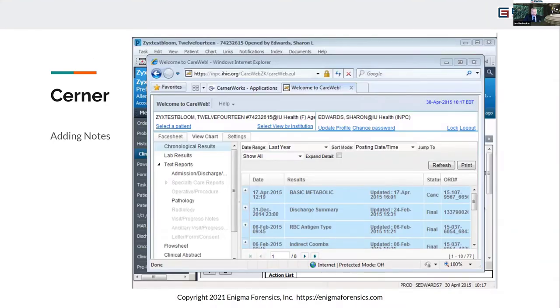Here's an example in Cerner of adding notes, and you can see, there's text reports, there's different types of notes. There's notes that have a status of cancel. Those notes could be very relevant, or inactive notes might be relevant as well. But if you're directly interacting with the software, you can click that expand detail button and you can see more. And so some of that detail is important, has to be captured on site with a video camera or photo camera shots of the records.